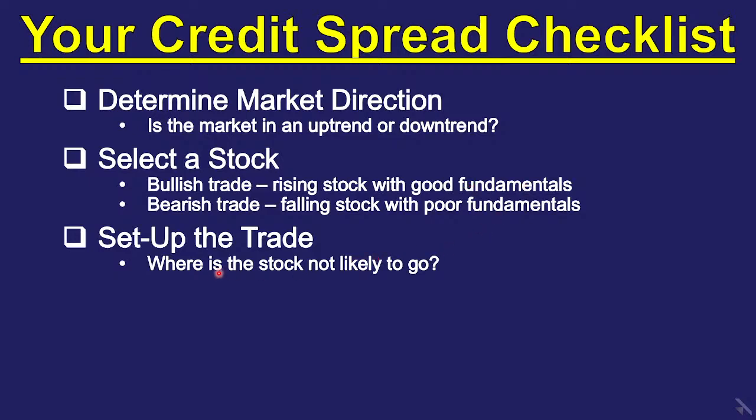Then the base thing is when you set up the trade, you're just going to start off by saying, where's the stock not likely to go? Start off by looking at, with your broker, things like the probability the broker will tell you for each of those strike prices. And look for an area of like 30 to 40%.